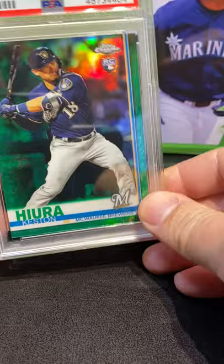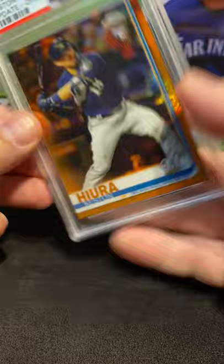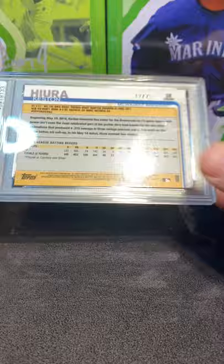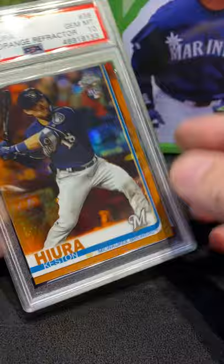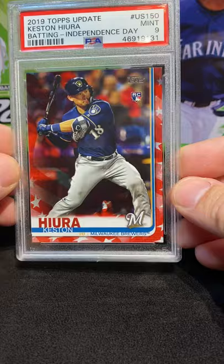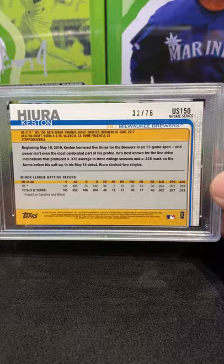What we got here? 92 of 99. Got the orange. There was a red that popped up last, I want to say December, November, that I should have just bought, and it ended up selling within like 20 minutes. 12 to 25. Independence Day, PSA 9. I thought this was a 10, and I'm pretty sure somebody at PSA dropped it because it has a pretty large ding on the corner. I wouldn't even have sent it in originally, but I'm happy with the 9.